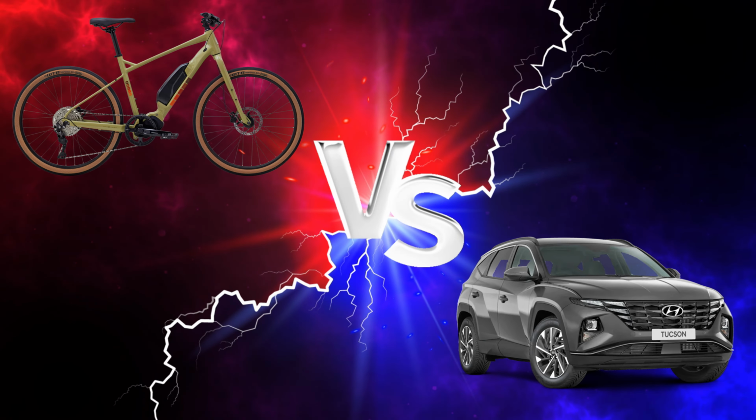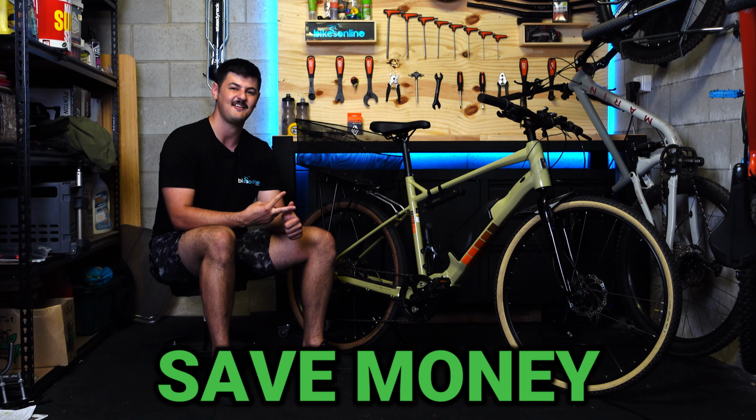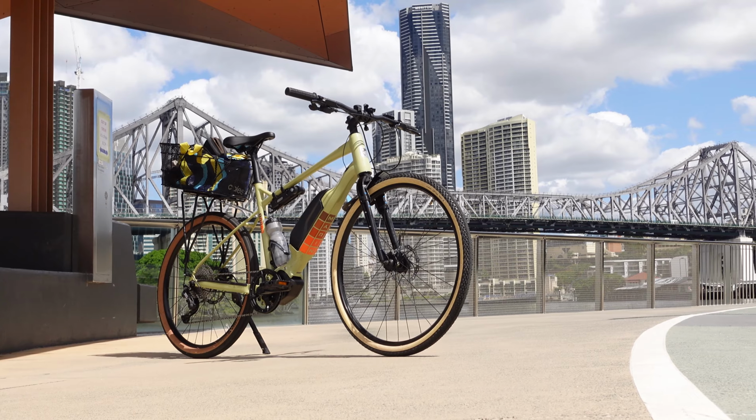So join me in this epic battle between combustion and electric to see if this assisted pedal-powered bike can improve my emissions, save me some extra money, help me reach my fitness goals and calorie targets, and overall see if this is a more practical way to get around the city.